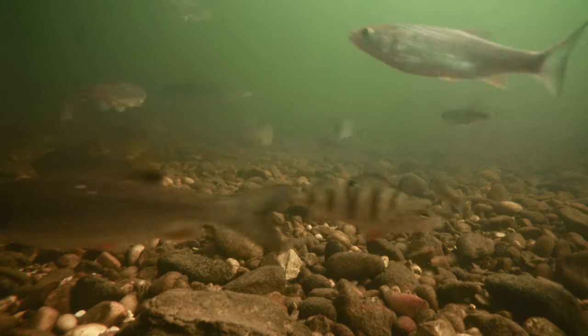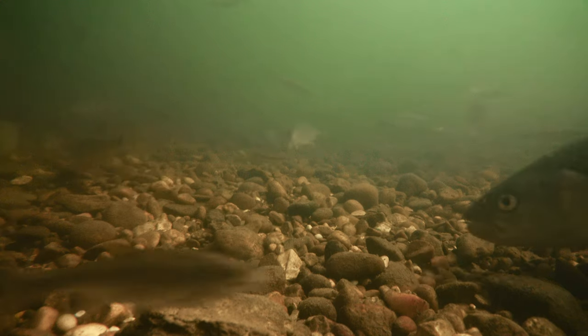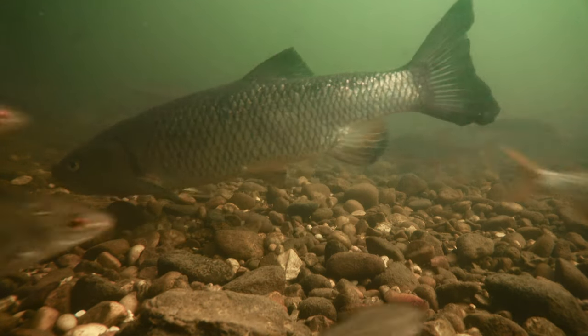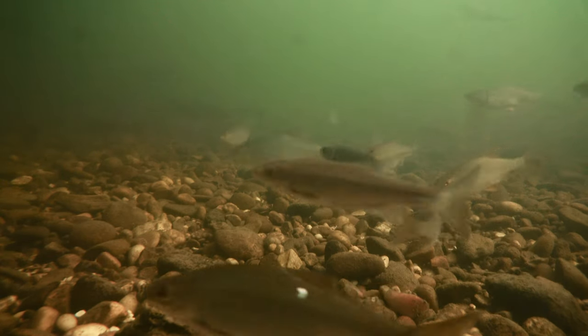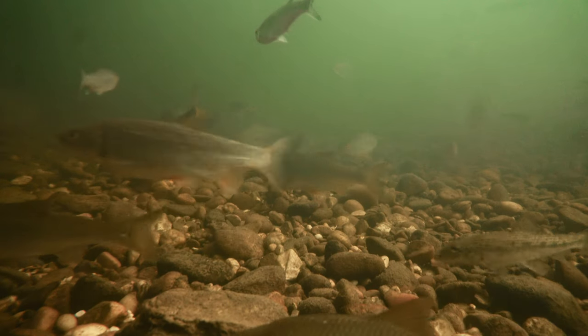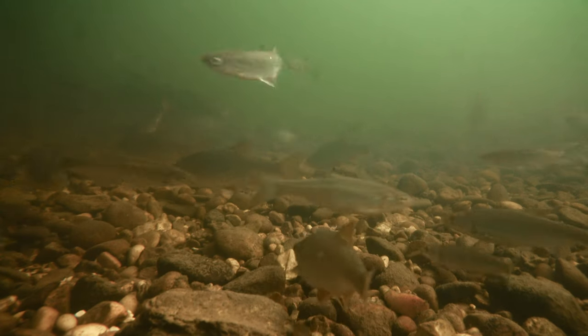Another big chub. A little bit further from the camera, small perch. I can see all sorts, you know. Ooh, big chub, right in the shot there. So I can see roach, dace, small chub, big chub, some bleak, perch. Really, a proper mixed bag. Gudgeon, yeah.